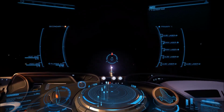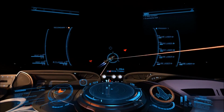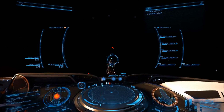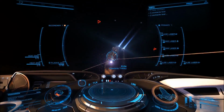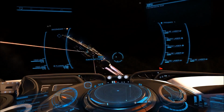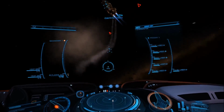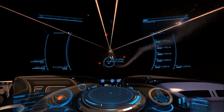Let's try to hit with the plasma accelerator one more time. It's amazing how easy the NPC can avoid our shots if we are far away. This is why we need to be very close when we want to use our plasma accelerators. Let's use some flight assist off, more power on engines, and return to kill it.